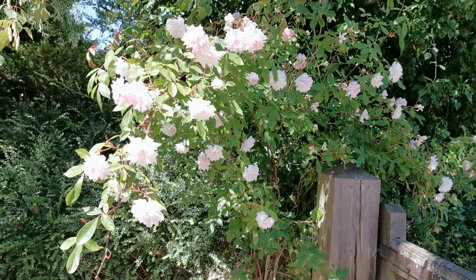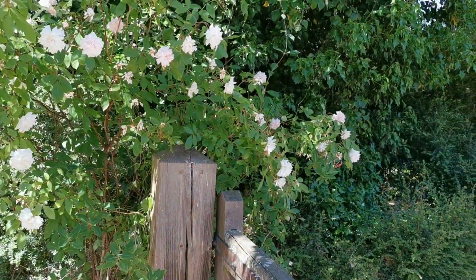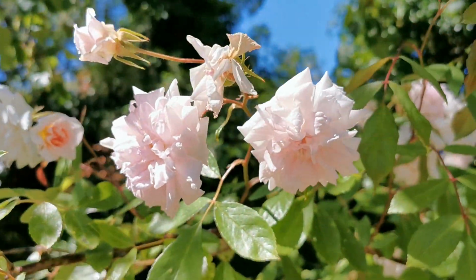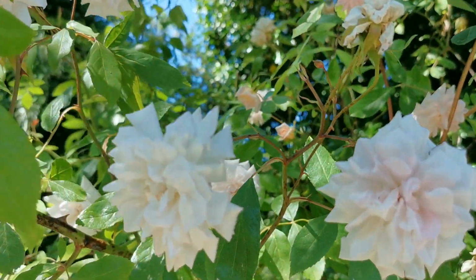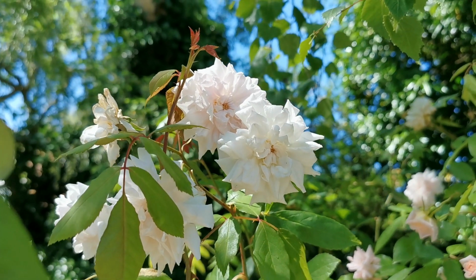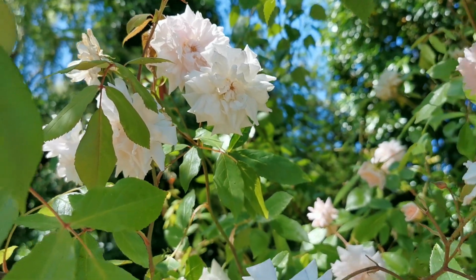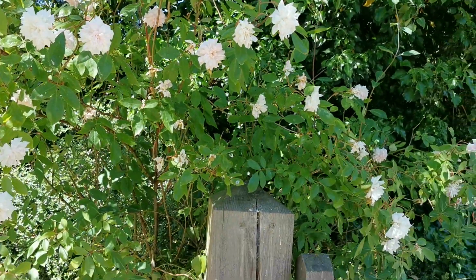And the very last one we've got to show you this afternoon is the rose rambling over the cottage gate. This is Blush Rambler, beautiful little pink tinged, fading to white rose, full double. Very little scent on it, but a beautiful cascade of colour on a moderately sized, not very thorny English climbing rose. Beautiful entrance to the cottage, that.